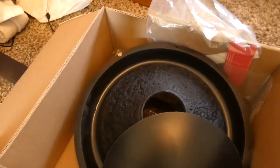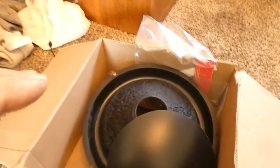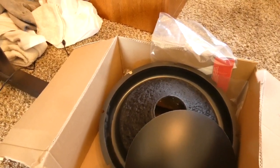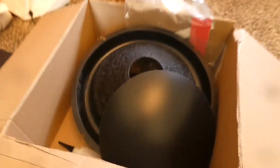I got these from a guy named Patrick Chandler. He's in all the car audio groups. He has a YouTube channel called Robot Underground. He's the one that actually introduced me to custom subs, putting different frames on motors, and essentially you can build whatever you want. If you can find the right size coil, you can build it.